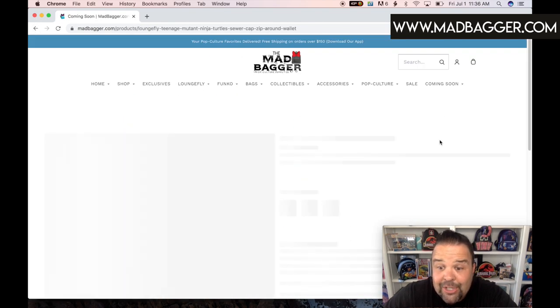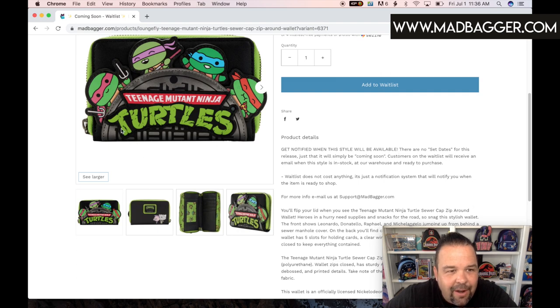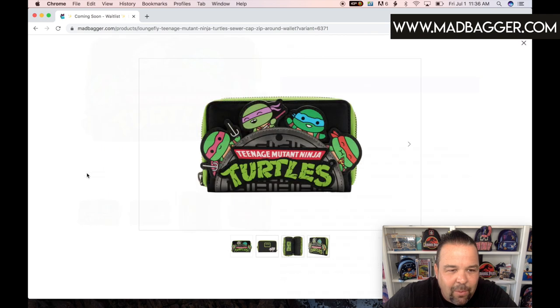Looks like three-quarter size tends to be the wallet for this month. Zip around. I can't complain there. We love the zip around wallets. Okay, so, oh, really cute. So you basically have kind of another play on the same thing as the backpack with the manhole cover. The nice Teenage Mutant Ninja Turtles logo. Nice and big. And then you have the little chibi version of our favorite turtles there.